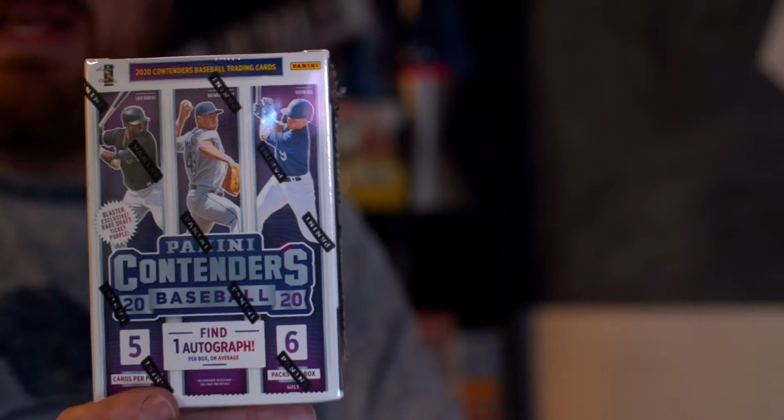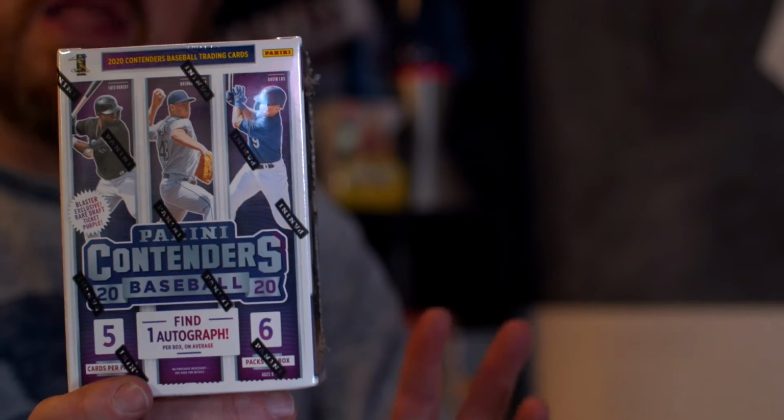It's Monday. And Mondays, well, we've been opening up boxes, preferably blaster boxes of cards. It's not going to be any different today. We're going to stick with the blaster boxes. What sport? Well, I got football, got some basketball, but we're going to stick with baseball. We're going to get to open some Panini Contenders, the non-licensed baseball product that's available out there.